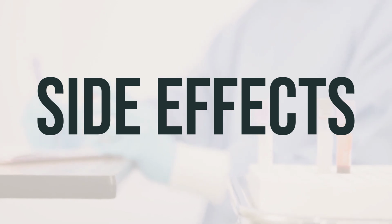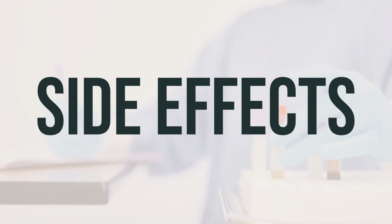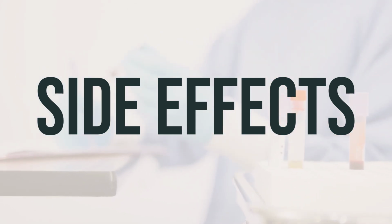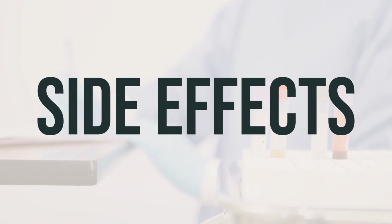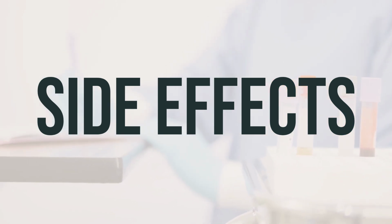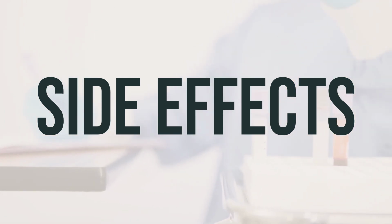To reduce the risk of dizziness, get up slowly from sitting or lying down. To relieve dry mouth, you can suck on sugarless hard candy or ice chips, chew sugarless gum, drink water, or use a saliva substitute. If your doctor has prescribed this medication, they have determined that the benefits outweigh the risks of side effects. Many people using this medication do not experience serious side effects.